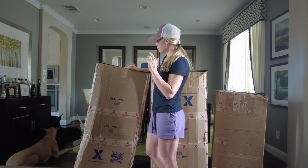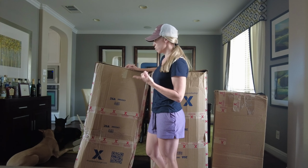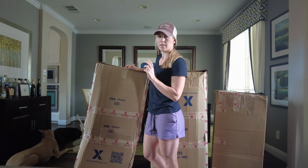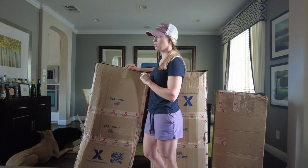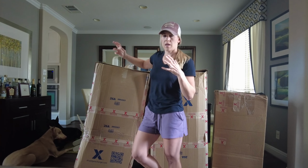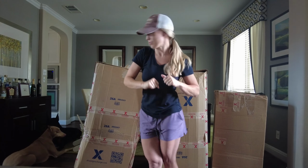So we're going to put these together and see if the girls fit. I'm assuming that Ava will also need an extender. We might not need one for Mila, but we're going to put them all together, put the dogs in, and just see how it goes.